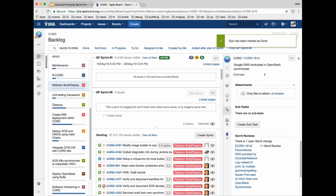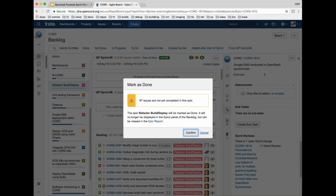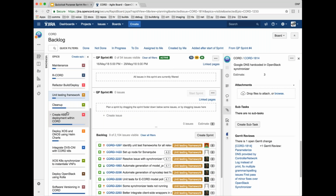Okay, refactor, build, deploy. We don't have anything in there. I think we can mark that as done, although we should probably review these items. I'll do that after the meeting. Unit test framework, we don't currently have anything.